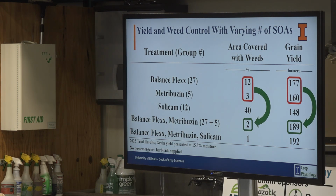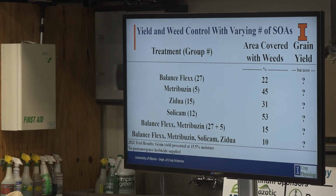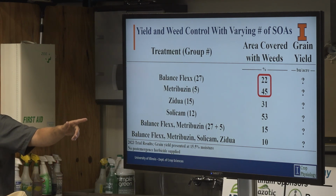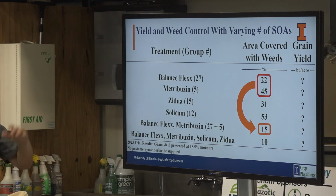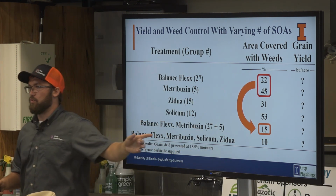Let's look at it from this year, much different. A lot of rain, a lot of flushes of weeds. Here we have our Balance Flex and our metribuzin. Balance Flex went from 12 to 22, so now about a quarter of the field is weeds. Metribuzin went from 3 to 45, so now about half. Put those two together, orange, good, it's not great. We get down to 15% of the area covered with weeds.